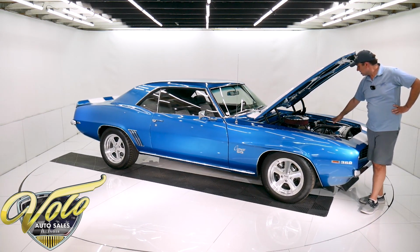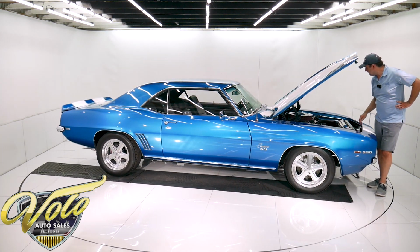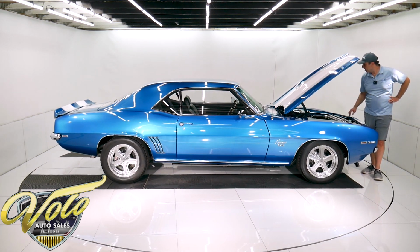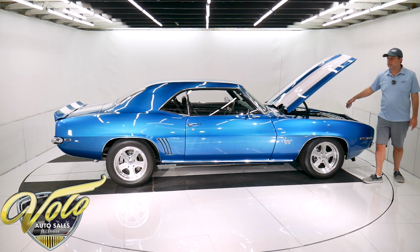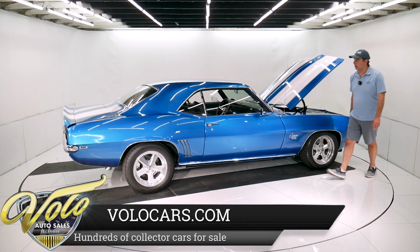Front of the motor has a serpentine belt system, billet brackets, chrome alternator, features power steering, power brakes with a Wilwood master cylinder. And it's a Vintage Air heat and air system, and all the lines are run behind the fender, so it's nice and clean, has a smooth firewall.